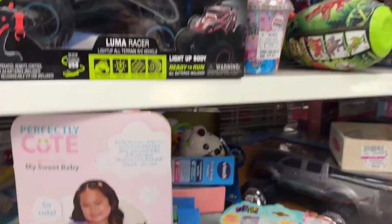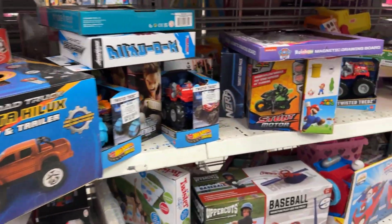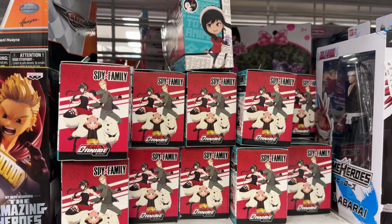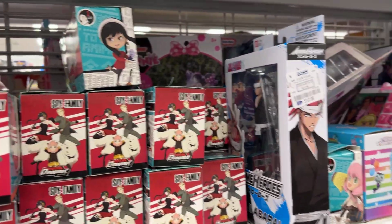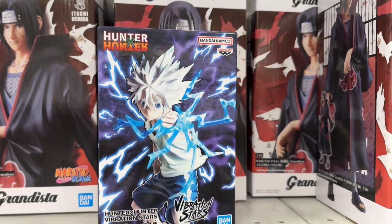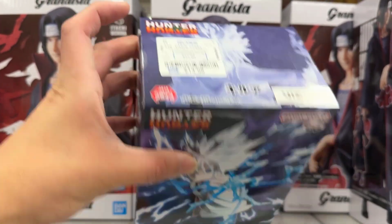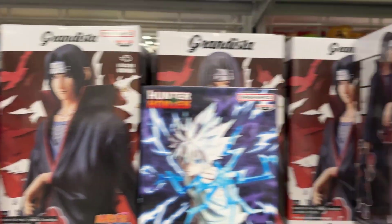This is the messiest I've seen this part of the toy section in a while. Rather curiously though, we got the section with neatly stacked Spy Family Blind Box 3 packs by Total Anime, and a little further down, check out all those Grandista Itachi Uchiha figures. Oh yeah, and we have a Vibration Stars Kirua figure from Hunter x Hunter for 15 bucks.